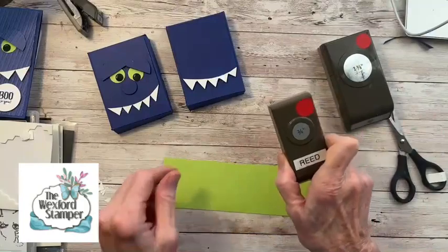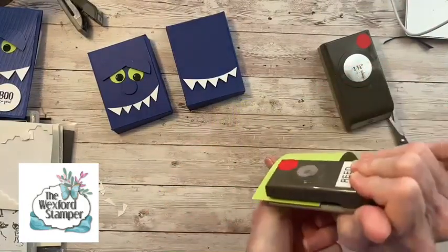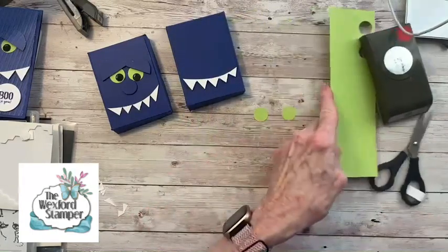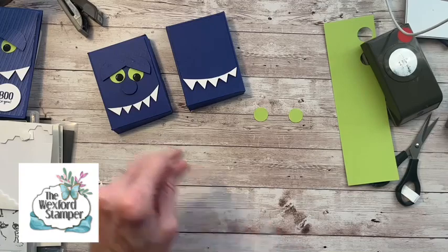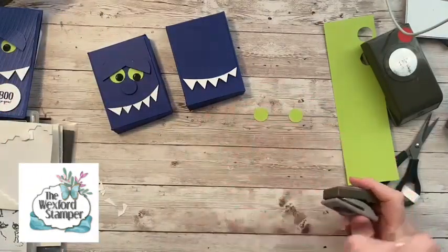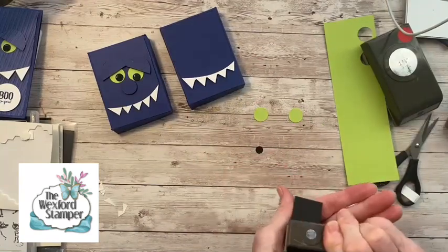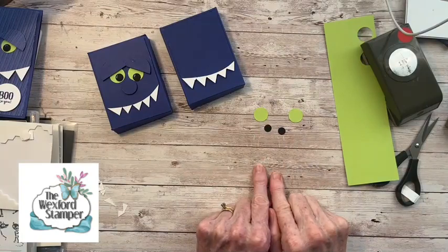All right, let's go ahead and make the eyes first. Okay, we're going to use the 3/4 inch, and I'm going to cut out 2 of these circles in the parakeet party because I want my monster to have some pretty rad eyeballs. All right, then I forgot to show you this one. This is a 1/2 inch circle punch. And I'm going to cut out 2 in the black for the pupils.